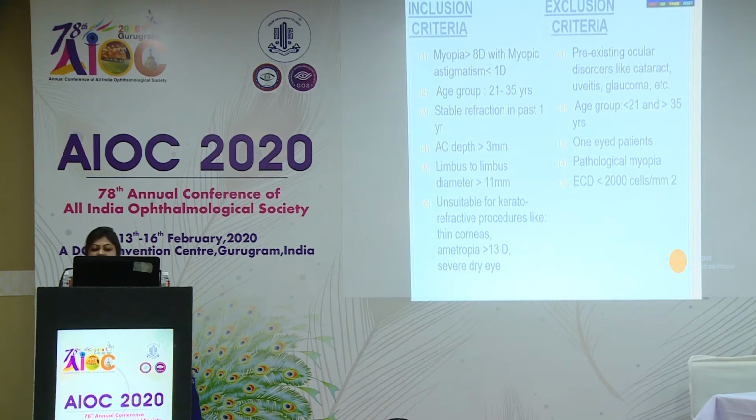And most importantly, these patients were unsuitable for keratorefractive procedures, like those with thin corneas or myopia more than 13 diopters and severe dry eye. The patients excluded from my study were those with pre-existing ocular disorders, one-eyed patients, those with pathological myopia and endothelial cell density less than 2000 cells per millimeter square.